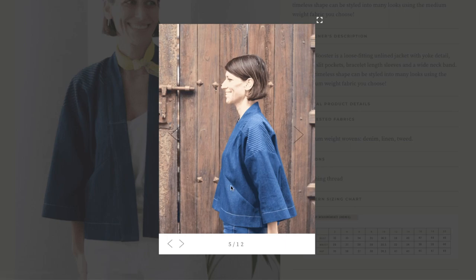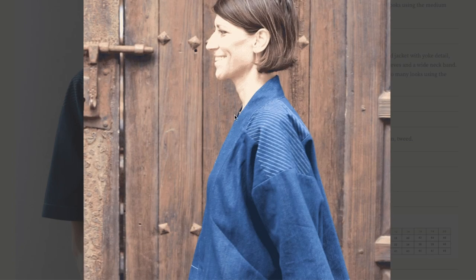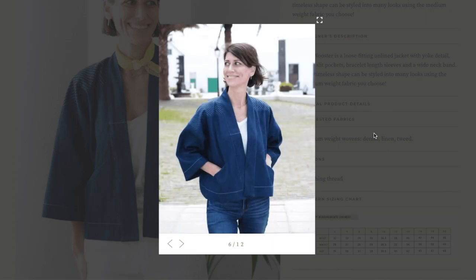Yeah, the pocket is really, really cool. And you can see, this is a great photo of the neck. You can see how that folds over, lays really high up on the nape of her neck, and then just gently hugs the curve of her neck before coming down. That's really a sign of a really well-designed neck.